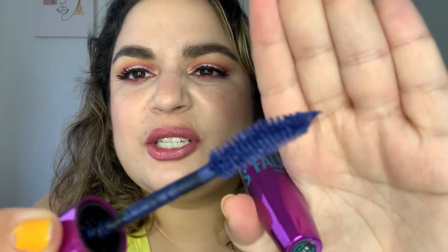Next is the Maybelline Blue Mascara. It was 19.6 last time. Today it's 19.4. I do like to use this on my lower lash lines. I'm wearing it today. And it's still here. Let me swirl it so you guys can see. There's still product on the wand. Not in a rush for this one to finish. I really like it. I love a blue mascara.